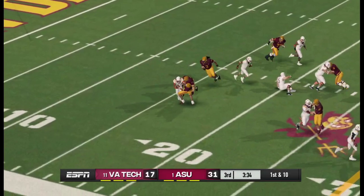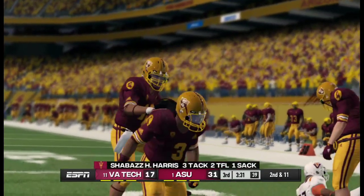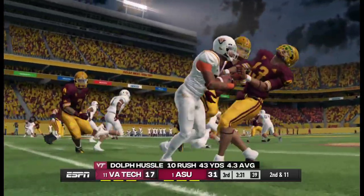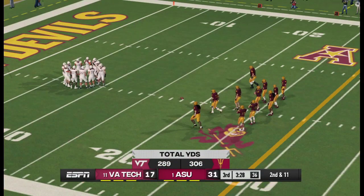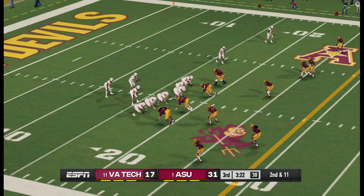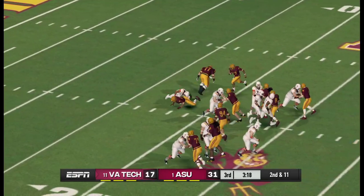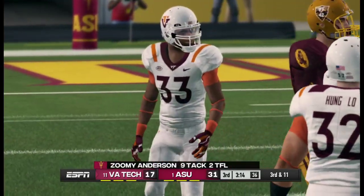So because of the clipping call, Dolph Hustle breaks a couple tackles, but Shabazz Holmes-Harris comes in and cleans it up. 2nd and 11. Now, if you're Virginia Tech, I like what you did the last drive. Just go ahead and keep rolling that offense out there. Make Arizona State make a mistake. 2nd and 11. Hand off to Hustle. He's got nowhere, but he's still fighting. He gets back to the line of scrimmage. It's going to be 3rd and 11.